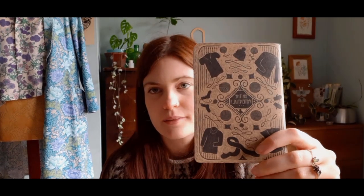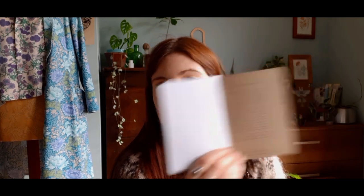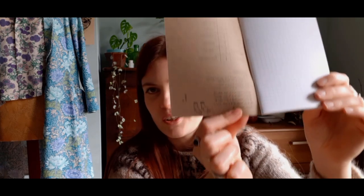And this really cute little notebook from Katie Greenbean as well. And I really like it because it has check paper in, so you can put your colourwork patterns in there and some conversions. And it has a little thing for Kitchener Stitch as well. So yeah, that was really lovely.